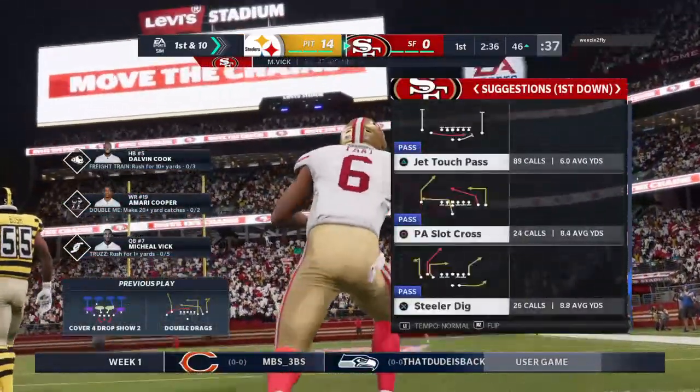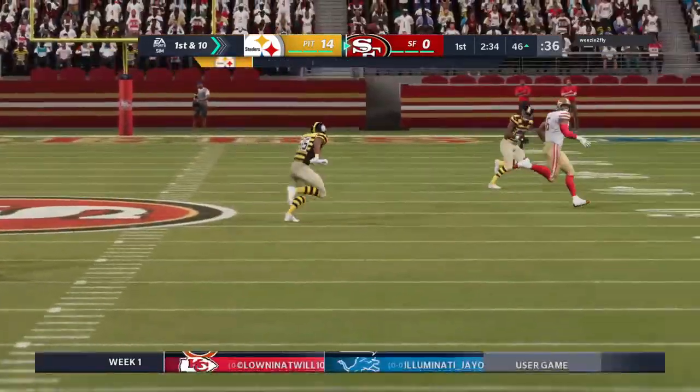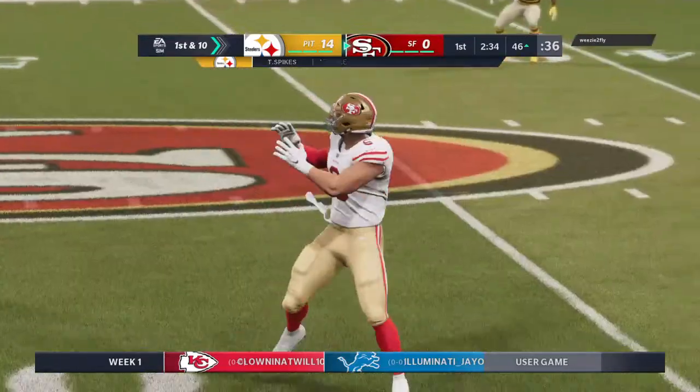And he'll be taken down, but not before he gets into enemy territory. He'll get 17 on that one, and the Niners have a first down.